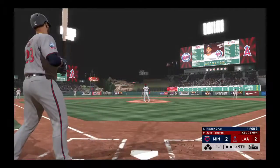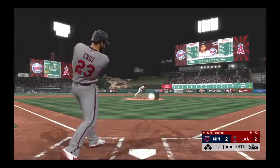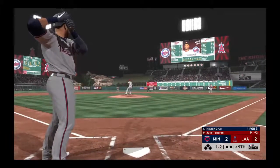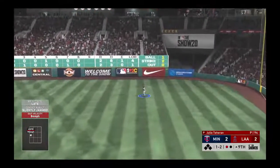Here's a breaking ball outside, and now it's even 1-1. Fouled away. The 1-2. Hit the other way out toward right field. Waiting on it is Goodwin. 1 away.